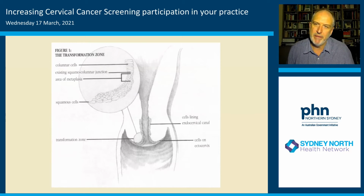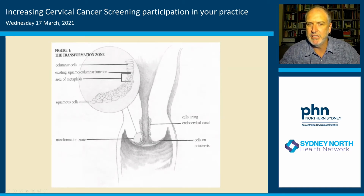So let's talk about the Pap smear, and I think a lot of people are aware of the Pap smear. The Pap smear has been around for some time, and the aim of the Pap smear is always to smear the transformation zone. The transformation zone is basically the region between where the endocervical epithelium meets the ectocervical epithelium. So basically the squames and the glandular cells.